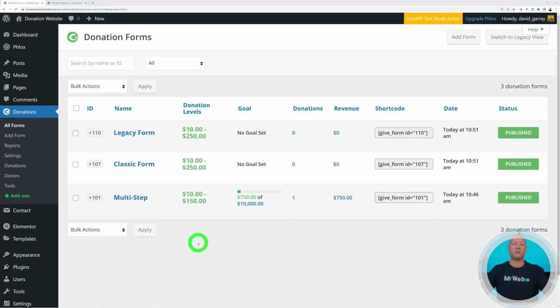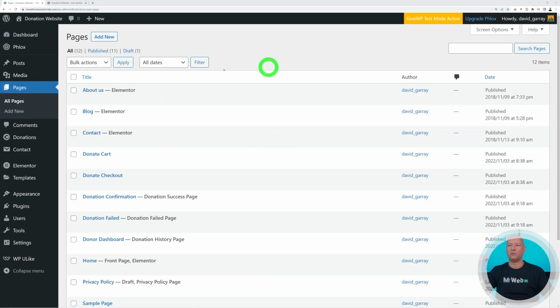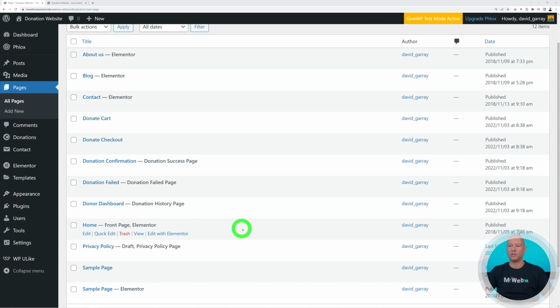And now we can start customizing all our internal pages, homepage, contact page, about us page, and header and footer section as well. And then we can insert our forms on our pages as well. So we go to pages now. And here you will find all our pages, so about us, contact us, homepage as well, and all the donor pages as well right here.